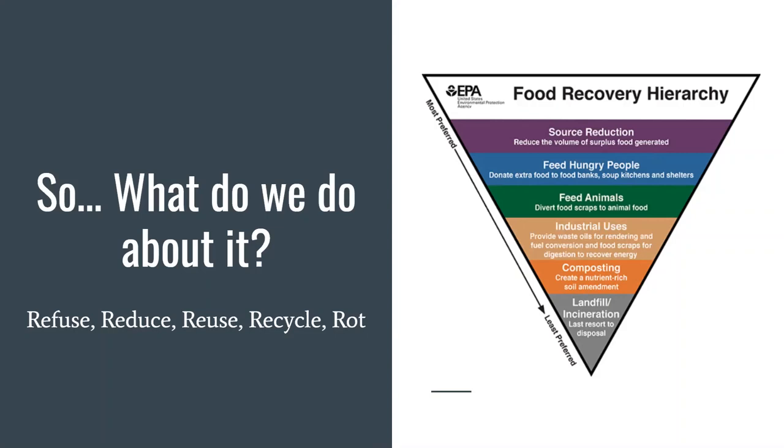So here is the EPA's food recovery hierarchy, and this is an awesome graphic that applies to both large and small scale agriculture. So large scale, big, huge farmers, and then us, maybe we have a backyard garden. Maybe we don't have a garden and we just buy from the grocery store, and that's great too. So first up, reduce the amount of excess food that we buy. For me, this means meal planning, making sure I have a grocery list, planning meals that require similar ingredients. So if I have to buy a whole head of celery, I'm not just going to use two sticks of celery and then let the rest of it go bad.